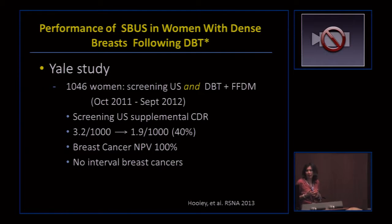We did a study at Yale a couple years ago, and we're expanding our data because we have a very unique environment where we do a lot of screening ultrasound and we're fully tomo here. So we're way ahead of the rest of the country. And in our initial data, we had over 1,000 women who had both screening ultrasound and tomo with dense breasts. And we found that the supplemental cancer detection rate decreased by about 40%, from 3.2 per thousand before we had tomo to 1.9 per thousand afterwards.